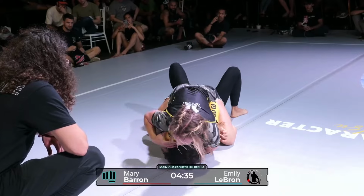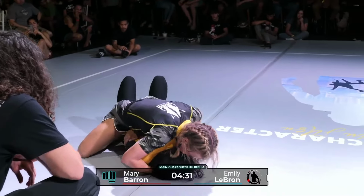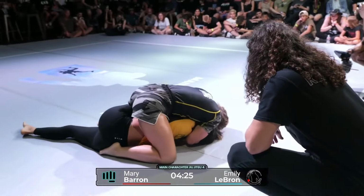Yeah, she's in a good spot now. She's looking for the underhook, to cook. Underhook, smashing her weight down. 4 minutes and 30 seconds to work from here. Great position.